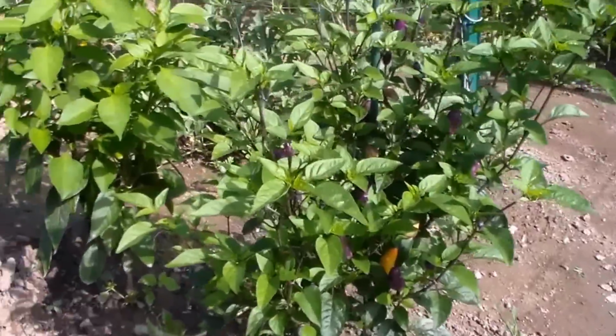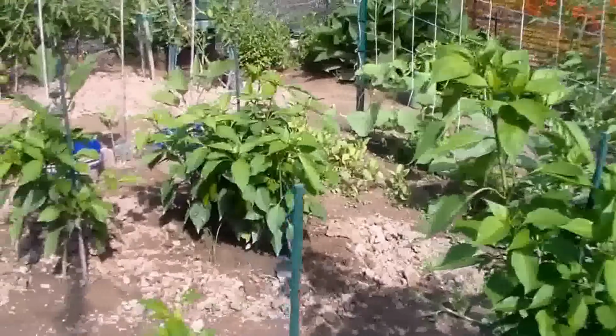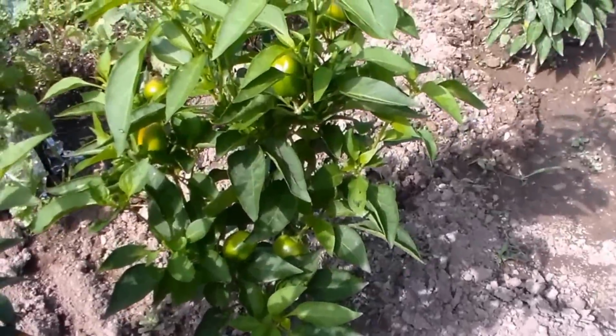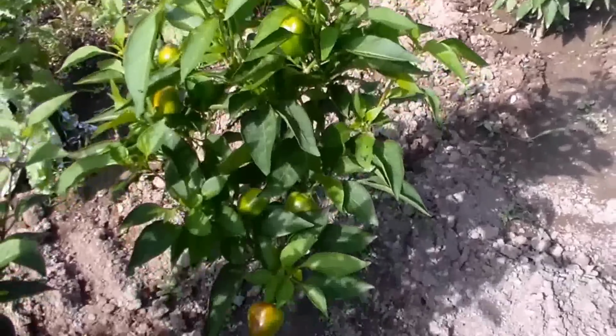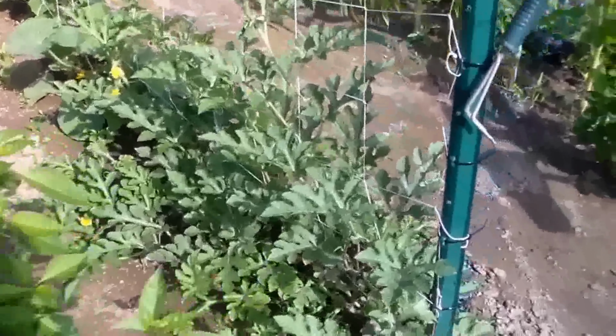They're happy here, healthy. Also, we've got some Anaheims back there, as well as some mini bell peppers here. You can see here. Those are doing okay. Not sure I would plant the mini bells again. Not sure they're worth it. They just haven't produced just yet.